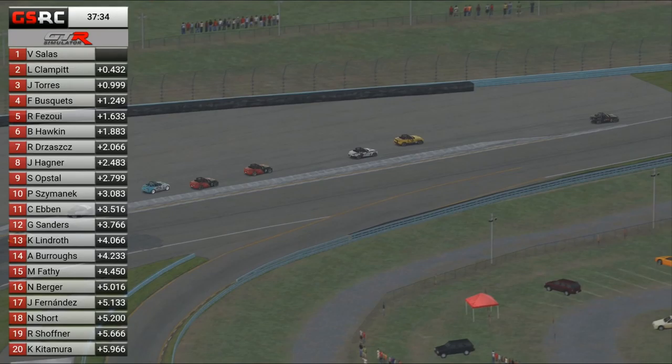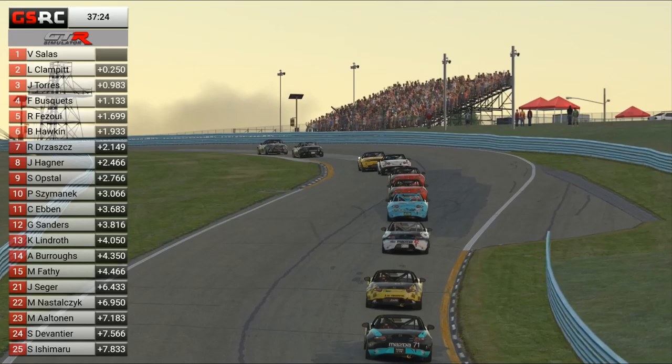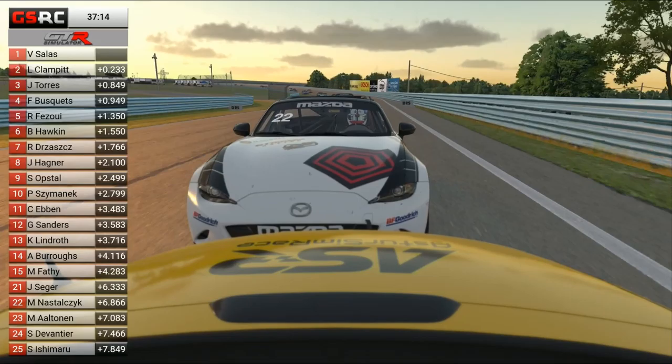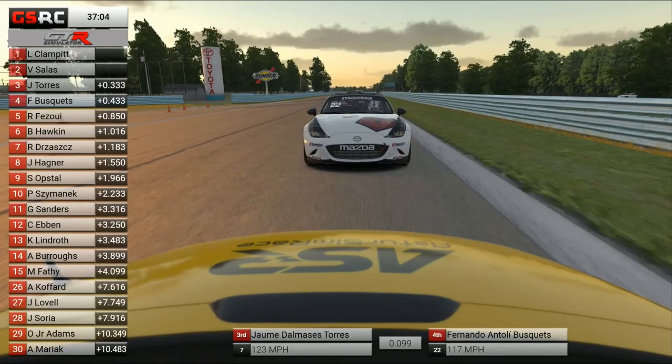But right now, focusing on that front half of the field, we're looking at Jaume Torres. He's got baskets all on the back of him, and he's going to have a good run here up through the S's. He'll be able to go ahead and actually bump draft Jaume Torres just a little bit. They aren't running that inner loop section here today, so they don't have to worry about the chicane here. They're heading to the outer loop, though. Don't want to be bump drafting going through there. And Logan Clampett is going to go back to the lead of the race.